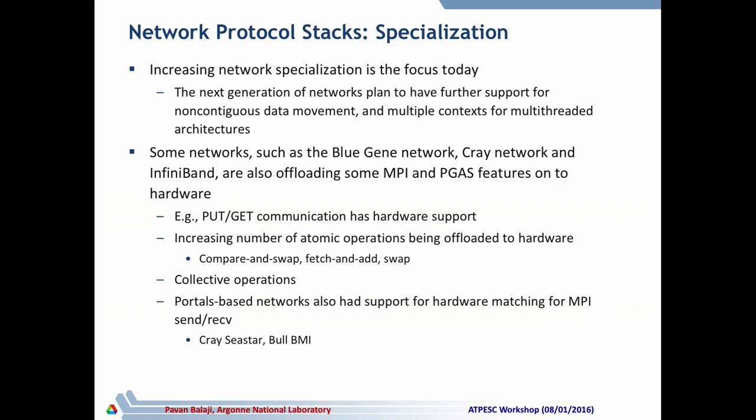Fetch and add is a common operation because almost everyone uses that. Compare and swap is also another common operation because for things like linked list manipulation, you need compare and swap in hardware. These two are very common. Some network hardware gives things like swap, not compare and swap, but swap, and various others also are implemented in hardware. Protocol capabilities are being offloaded onto the network hardware.